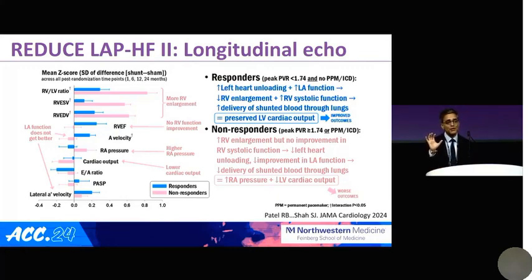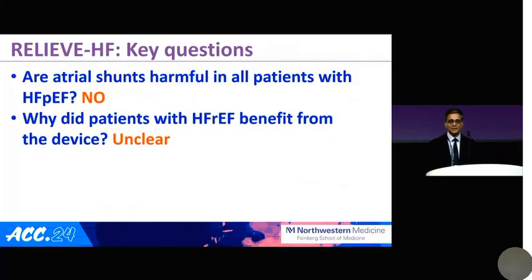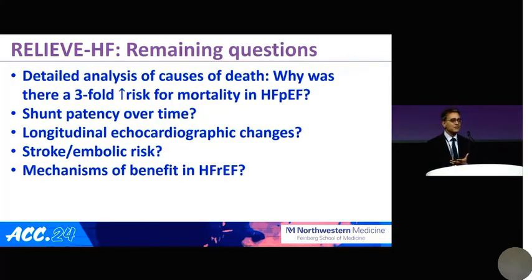And the HFrEF patients, however, did do well, so there's something there. Maybe they can tolerate this reduction in LV size. Maybe their RV can handle it. So, are atrial shunts harmful in all patients with HFpEF? No. Why did patients with HFrEF benefit? Unclear. There are many remaining questions that we still have to answer, and I look forward to future publications.